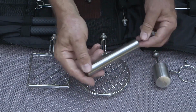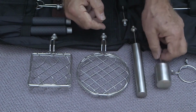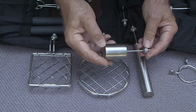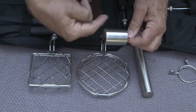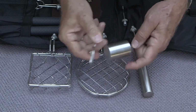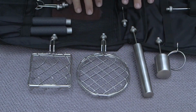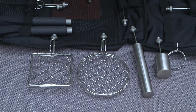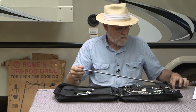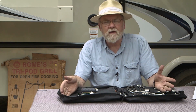And this is the grub tube that you can wrap with dough. Cook yourself a very nice toasted dough product, bread product over the fire. And this is the grub pocket, which you can wrap with bacon, fasten it in place with the spring holder, cook yourself some nice bacon over the fire. And all these pieces, of course, store easily in the carrying container. So when it comes to putting together a kit or buying a kit that contains everything you need for campfire fun cooking in one piece, this is it, the Grub Stick.